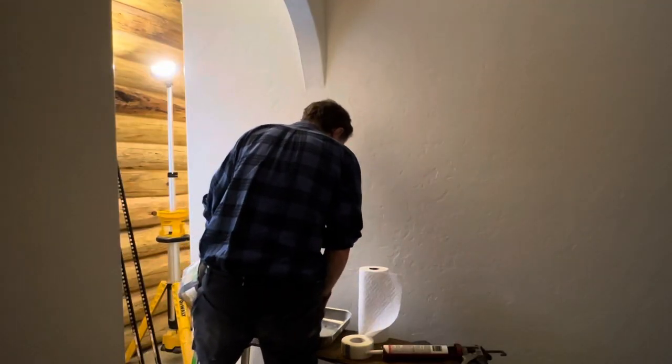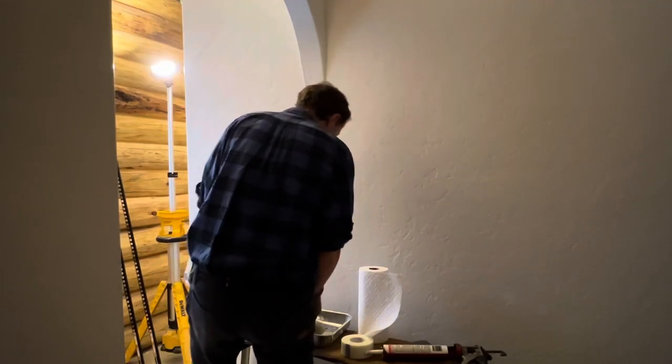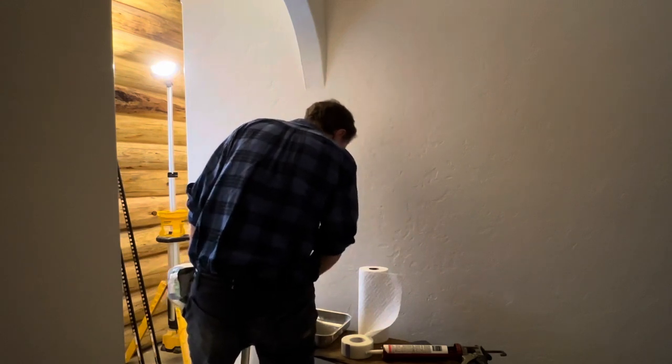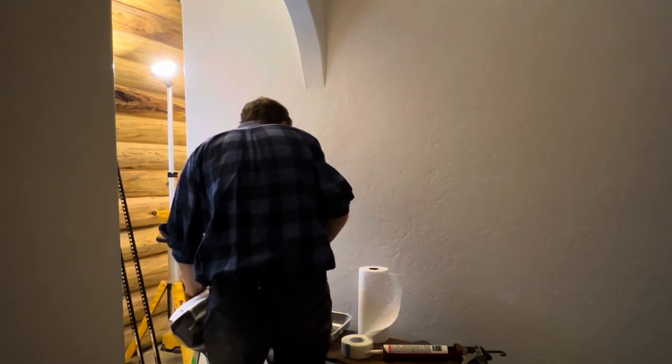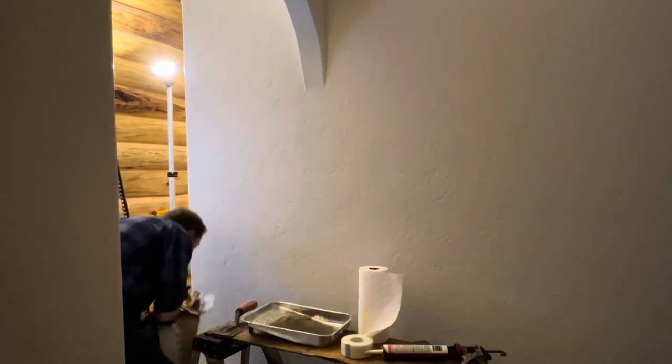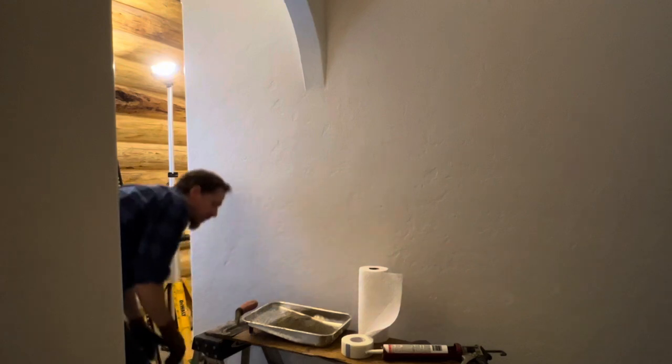Time to mix up some mud. Just gonna mix up some for now. Some water.